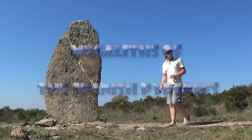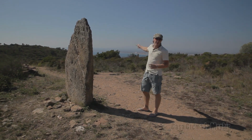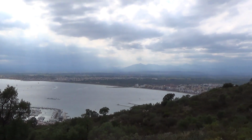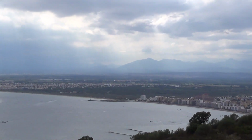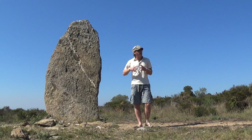So we're beginning our tour of northern Spain here in Catalonia. You can see the Pyrenees behind me, and that's the direction we're going to head. We're going to head all through the mountains to the other side of Spain and see how many stone circles and dolmen and menhirs such as this one we can see along the way.